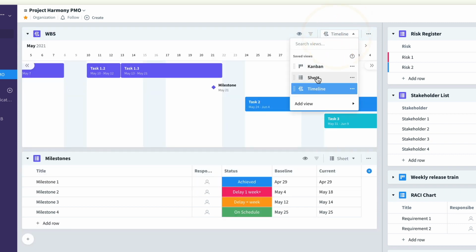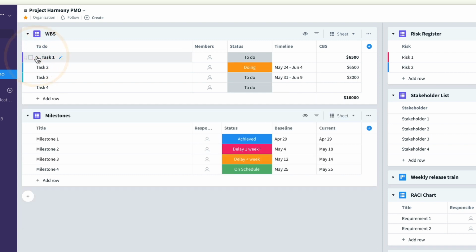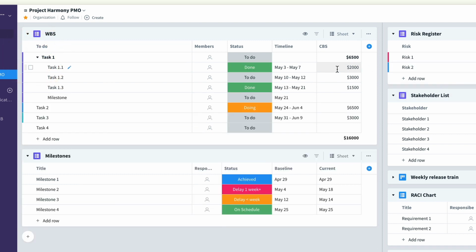And of course, if I go back to the sheet, you can also see that I can create a numerical field which is formatted as currency, which means I can turn my work breakdown structure into a cost breakdown structure, and I can immediately get summaries of costs of work streams.